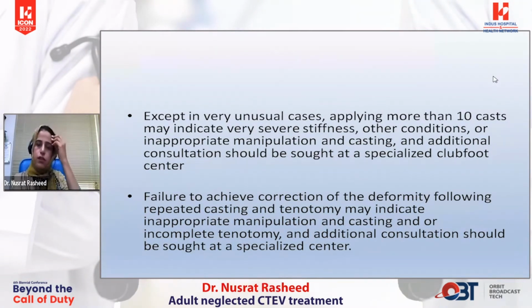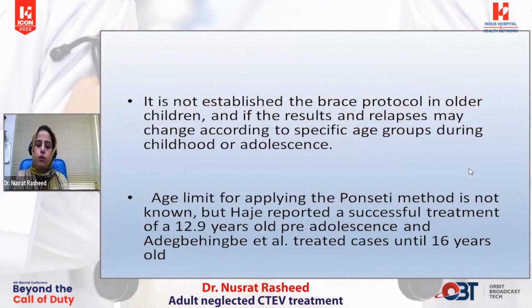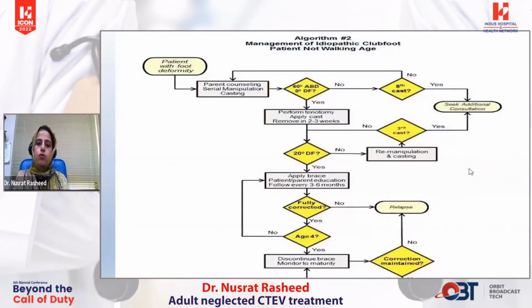It is not necessary that every patient with whom you start Ponseti will correct 100%. So at any time of the treatment you can have surgical intervention. So you have to make a management plan according to that scenario. We have certain algorithms which have been made by the clubfoot champions in Barcelona. These algorithms have been made for a particular scenario. So it is different for idiopathic clubfoot in the non-walking age group. It is different in the walking age group.